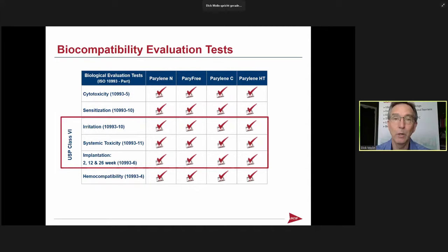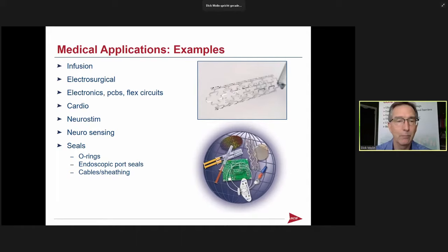I'm going to go through some medical examples. This is where the most interesting part for me is. And these are the main categories I'm going to touch upon, maybe a slide for each: infusion, electrosurgical, various electronics, things to do with the heart, things to do with neurostimulation and neurosensing, which we heard some very interesting things about just recently here in the conference. And also just some simplified examples of elastomers like seals and O-rings that we'll go over.